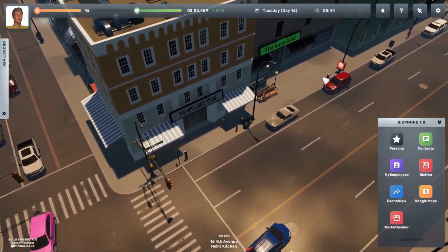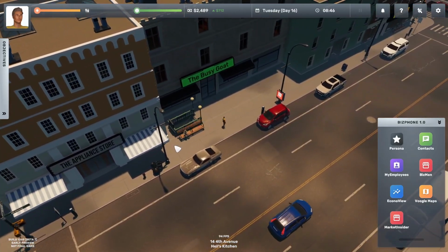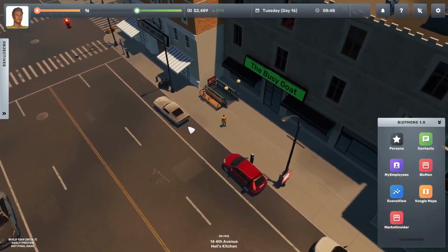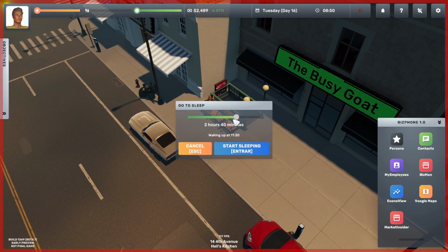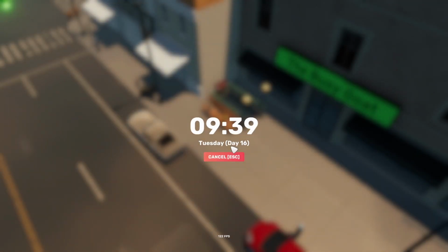Speaking of AI improvements, we've also made some similar improvements to the pedestrians. They've been switched to behavior trees as well. So in this update, you'll now see pedestrians using the benches around the city. Oh, and if you're worried that there won't be a seat for you, don't worry about it. They'll save you one.